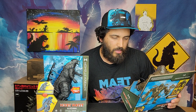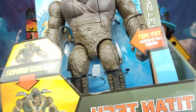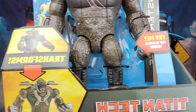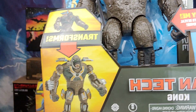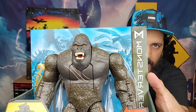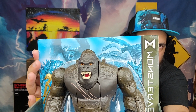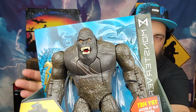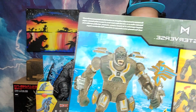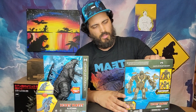So it says, try me, flip to reveal armor, and I'll let y'all get a close-up of what he looks like. He looking scared, or scary. Which one is it? Showing you what the packaging looks like. Definitely got the cool Monsterverse title and the background with the picture of Mechagodzilla, Warbat, Ghidorah, Kong, Godzilla. There you go on the side profile. That's what I read, that little paragraph, and so you get a gist of it.